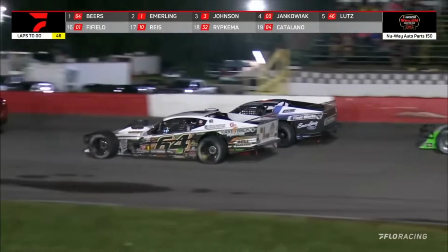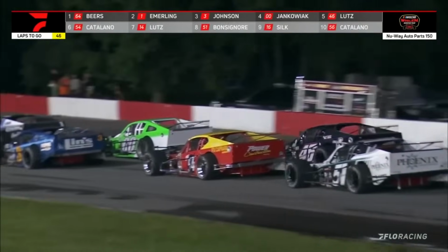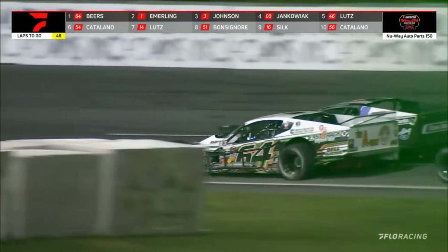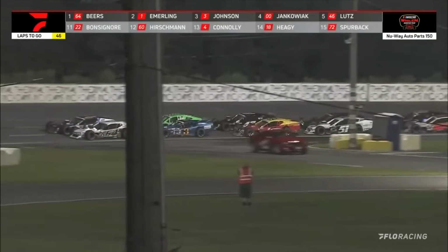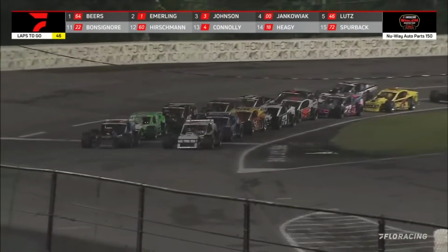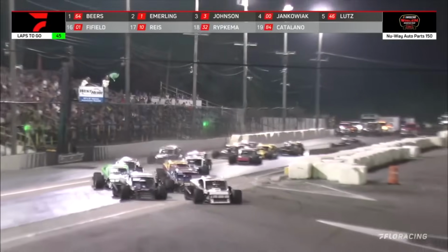So Patrick Emmerling has been working hard to be able to get that victory here this year. They have been close a couple of times with some solid runs inside the top 5 several times here this season. He's up on the front row as we get to the final third of the New Way Auto Parts 150. Austin Beers on the bottom. The defending race winner will fire first. Green flag is out. We're back underway.